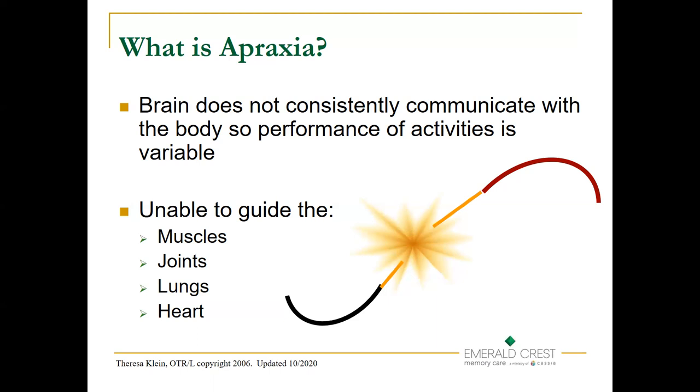There's a lot of steps that go into the movements and actions that we do throughout the day that people without dementia do automatically. When people have dementia, that automatic is kind of broken as far as the brain telling the body what to do. Most visible in folks with dementia is the brain more slowly telling the body how to move in response to a direction.